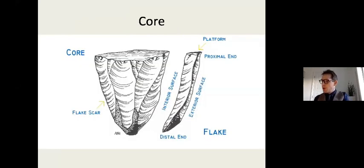On the core, you get the negative impressions of the flakes. So here's an example of a blade core, which is sort of related to our own species and later on in the technological realm, but it's useful to see here where you get your negative impression of your bulb and point of percussion and your negative flake scar from the flake that comes off.